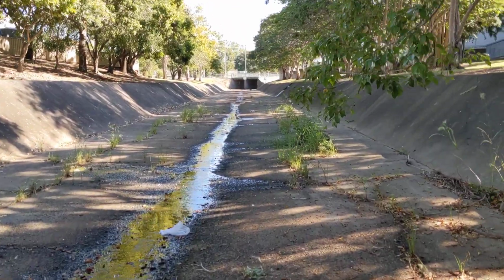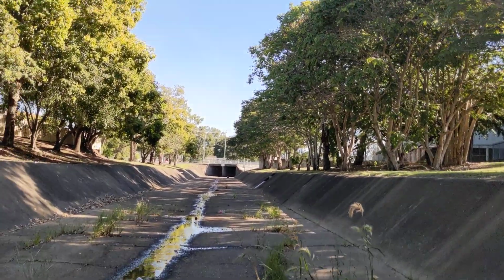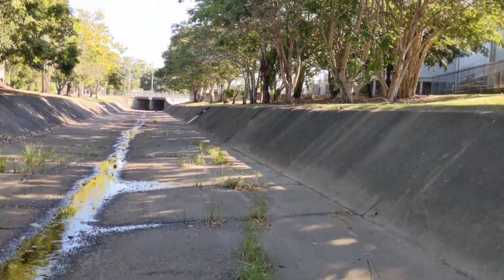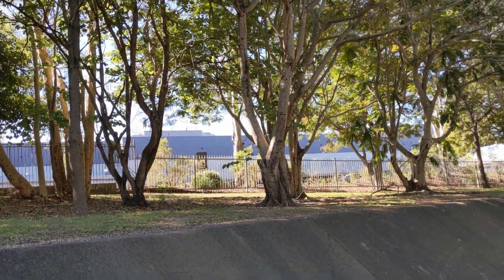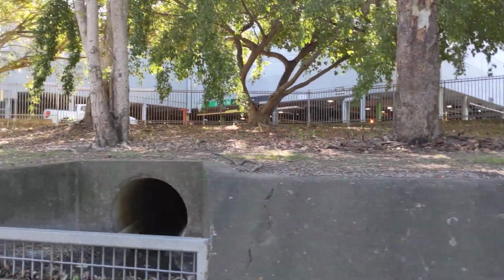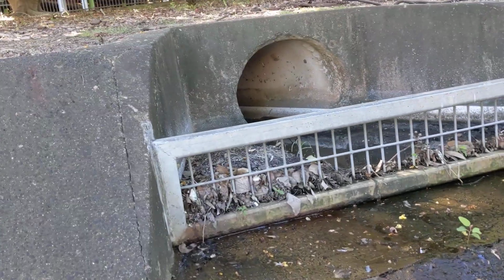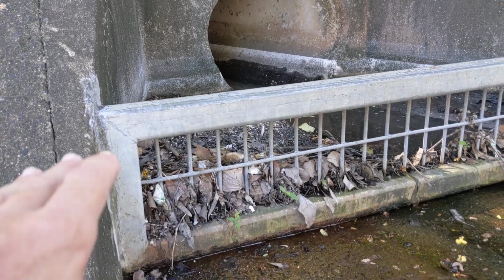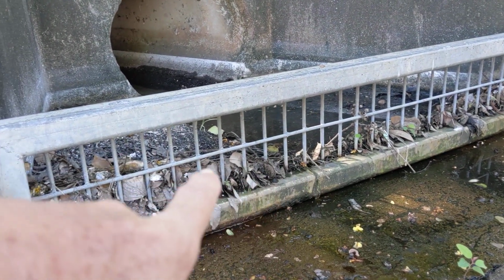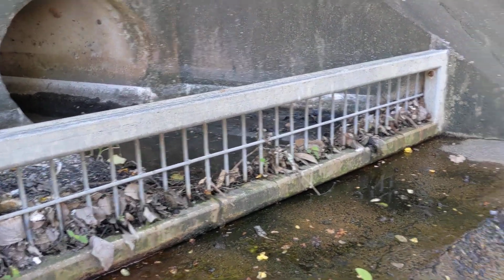I just want to show you one area. There's another crossing where it goes over the road up further. This is still behind the Hinkler area. That's a car park where it goes under the ground there. So the council are aware that these pipes do release a lot of rubbish because they've put one of these Gow filters that I'm talking about over here. So, I mean, there's one here, but there's none anywhere else.